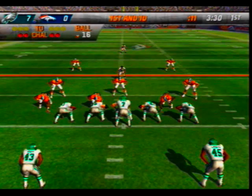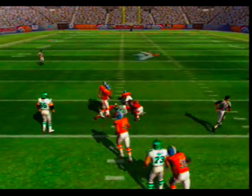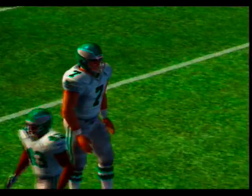Using split backs, two deep. This one is handed off. Redding is there on the stop at the 27-yard line. The draw play works to perfection.